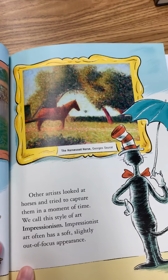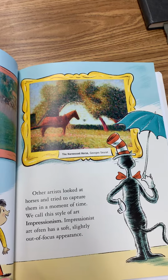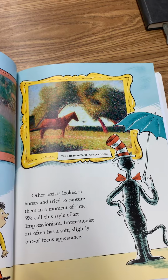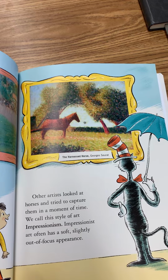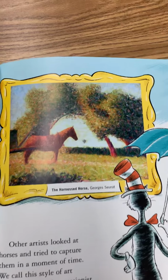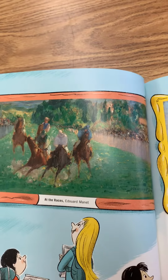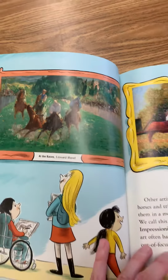Other artists looked at horses and tried to capture them in a moment of time. We call this style of art Impressionism. Impressionists' art is often soft, slightly out of focus in appearance. The Harnessed Horse by Seuss and At the Races by Monet.